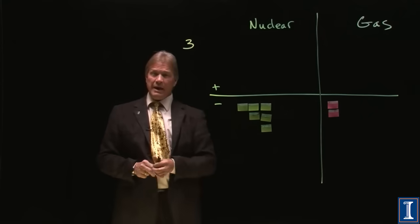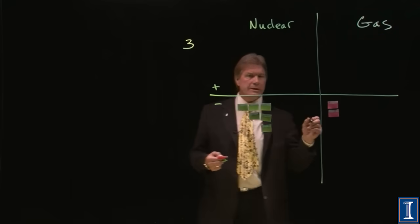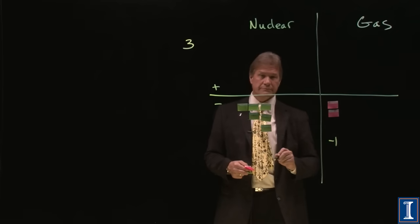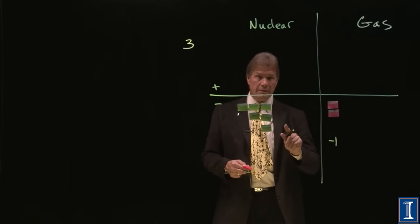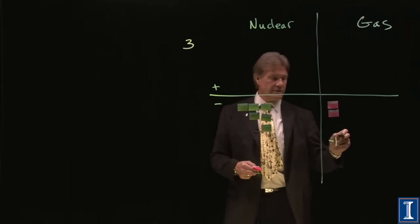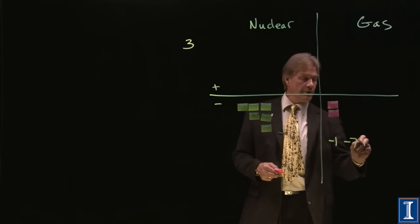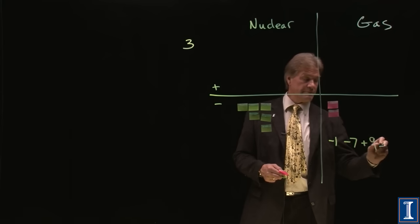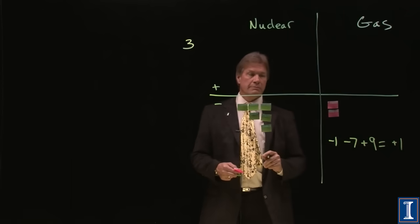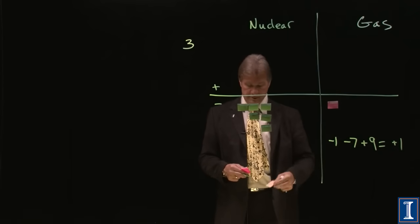The gas plant, hey, we're done. So what are we going to do? We can pay our interest, okay? It's -1. But we get to sell electricity. And that's going to cost us 7 units of fuel, and we're going to make 9 units of profit. This is a +1. Well, we get the +1, so we get to take one of these away.